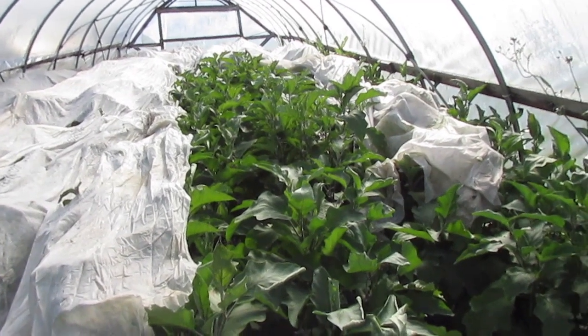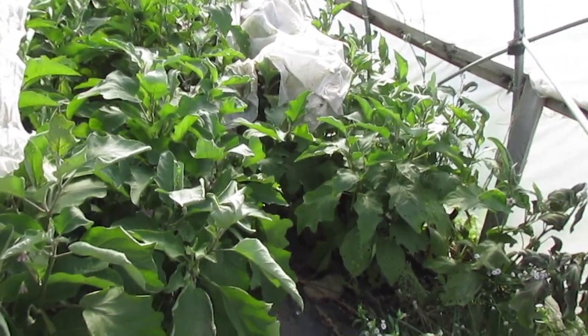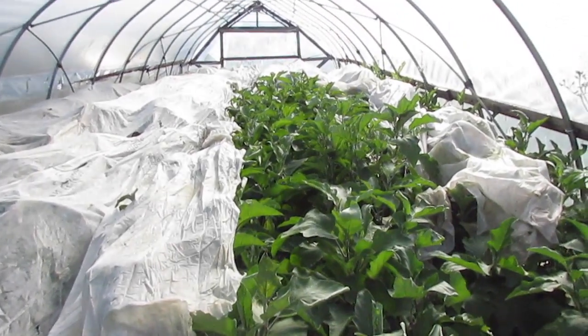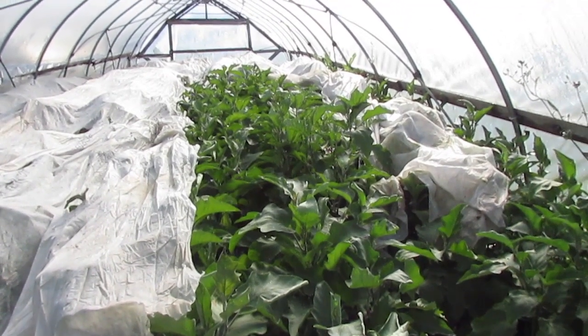So here's a peek in the eggplant house. I went in there and checked on things, and actually things came through, except for right in the corner here, things came through perfectly with no trouble. So that's great, because these are actually still pumping them out.